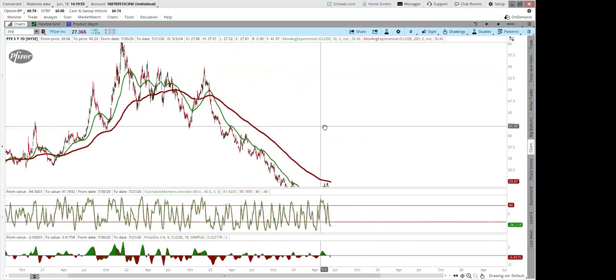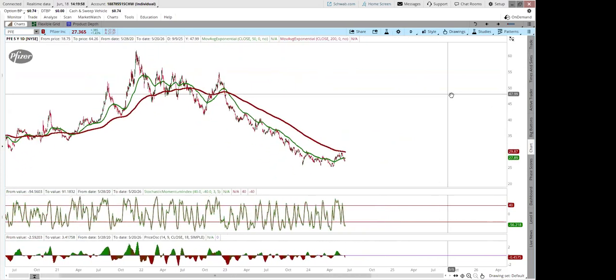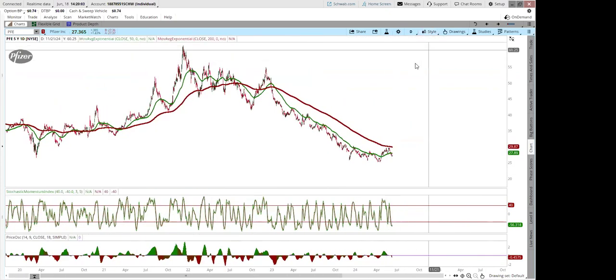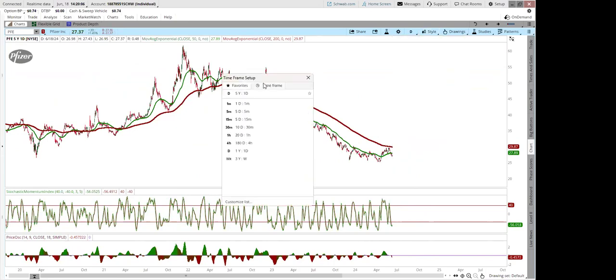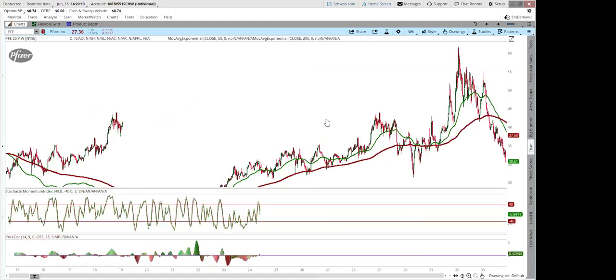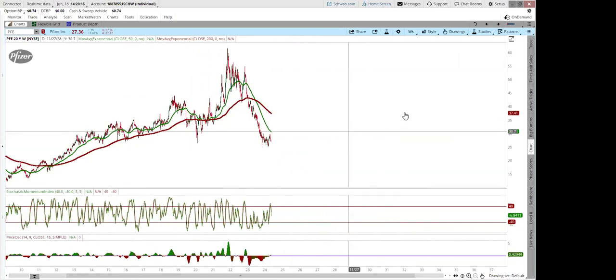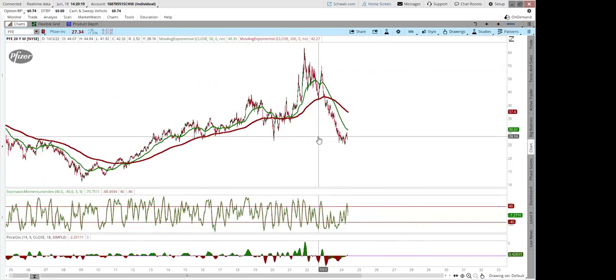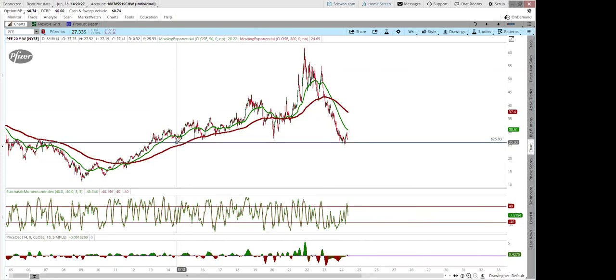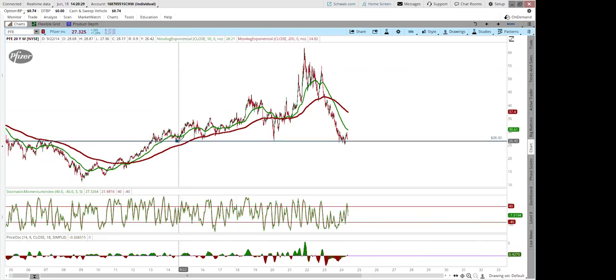But this is not good. So if I'm just going to look at this from a wave structure, I'm going to go out a little bit further on this because this is pretty bad. Let's go 20 years, weekly. Okay. Yeah, this is nasty. I haven't really looked at it in a while. So you can see the support is right in this neck of the woods here, pretty much where we made the low. We do have buy signals on the weekly chart here.